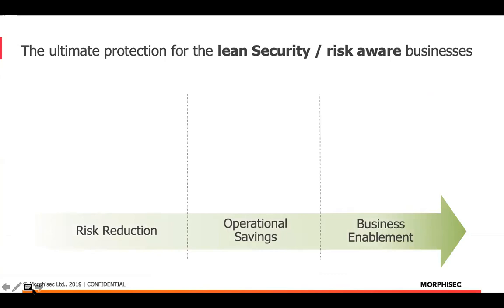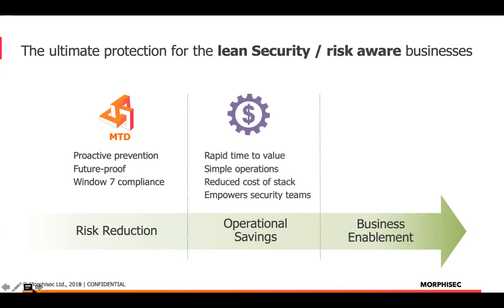So the overall value proposition for our customers, who are risk aware and usually have lean security teams, is the following. First, we provide risk reduction by preventing attacks, not depending on knowledge, and making it future-proof. We provide very high operational savings through rapid time to value, simple operations, reduced cost of stack, and empowering existing security teams without the need to hire more people or more sophisticated capabilities. And most importantly, by preventing attacks before they start, before they breach, we provide operational continuity and user productivity to the business.